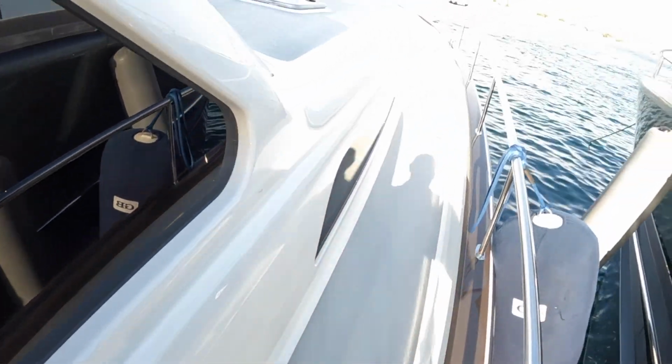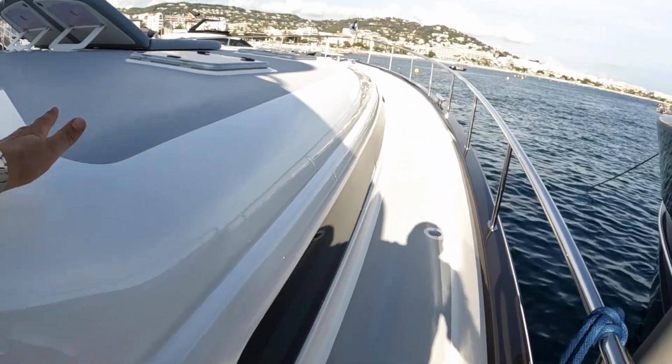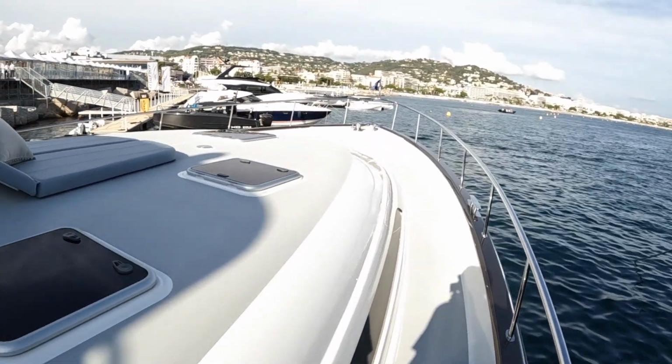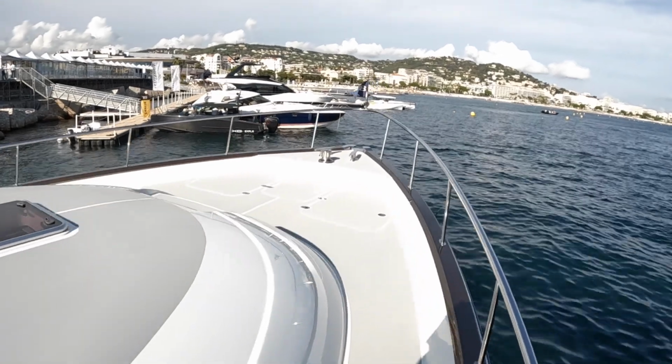There we go, and we'll take a walk up onto the bow. I love the styling of this, the way this gently curves over and sweeps around. They've really got the sort of traditional lines of the beautiful motor yacht incorporated into this one. It looks really, really good.